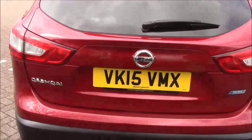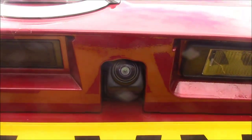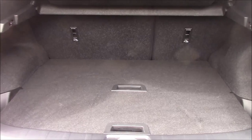miles per gallon. Now as we get to the back of the vehicle, if we just have a quick look underneath the tailgate handle, we can see it comes with a colour reversing camera, and I will show you the display to that very shortly. The boot has plenty of space, certainly enough for suitcases and shopping, all sorts of things really. It has around 420 litres worth of space, also comes with a parcel shelf and a false board, so it provides space underneath.